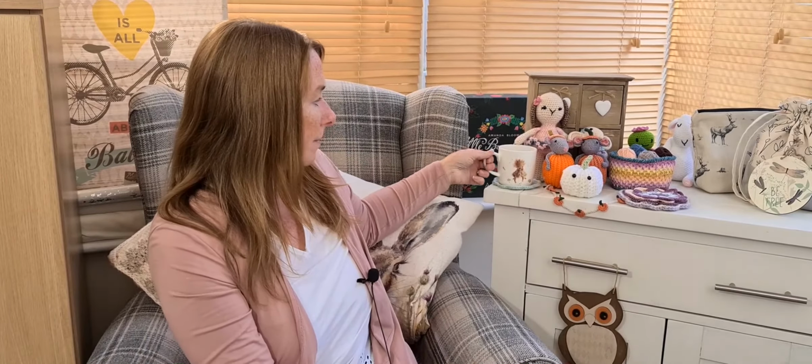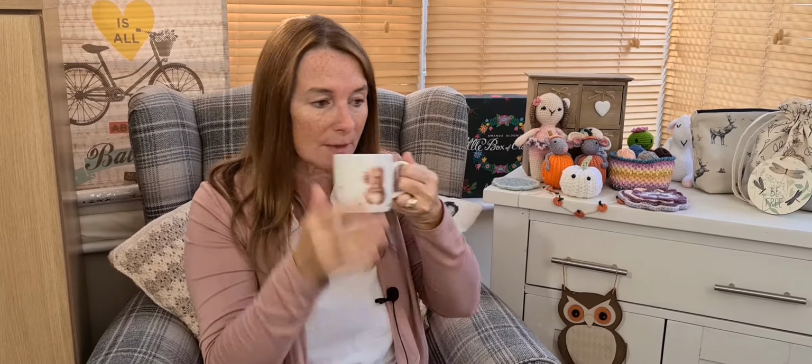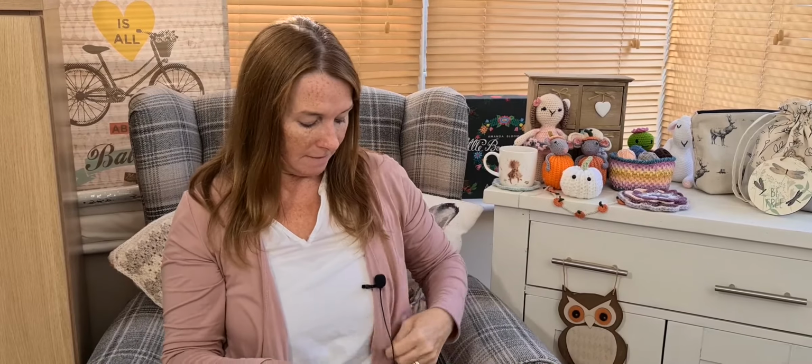I'm just going to grab a bit of tea. It's very cold here today, very sunny but cold. It was frosty on the shed roof this morning, so that's how cold it is. But what lovely things to do is to work on a blanket, for instance, put it on your knee while you're doing it. It's great.